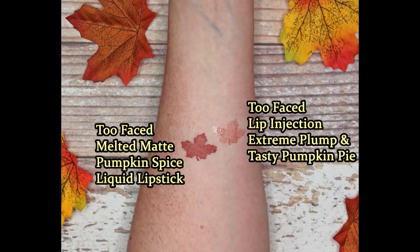So I have never used the lip injection gloss from Too Faced. I'm a little nervous because I've watched a bunch of videos where people have used these products and they say that their lips are tingling and like on fire and they sting, and so I'm like, oh, do I want to do that? But I'm curious though, more so to see if it actually does a plumping effect. So we shall find out.